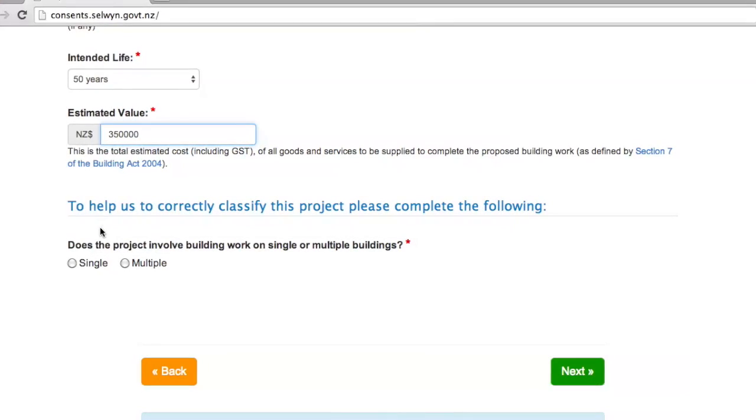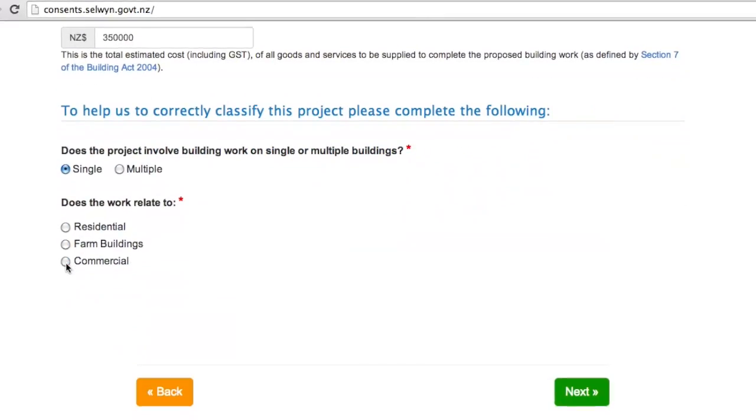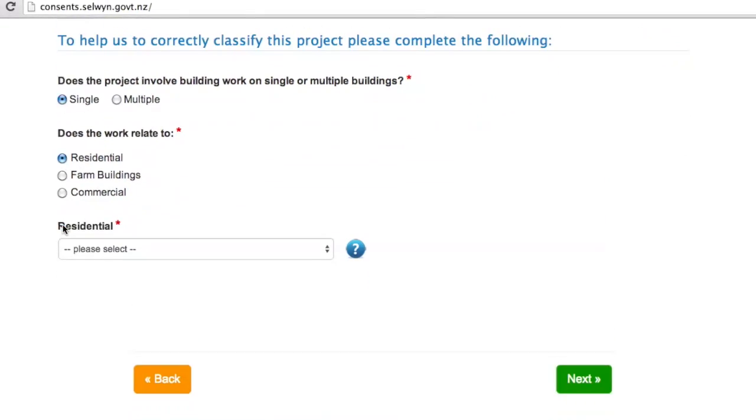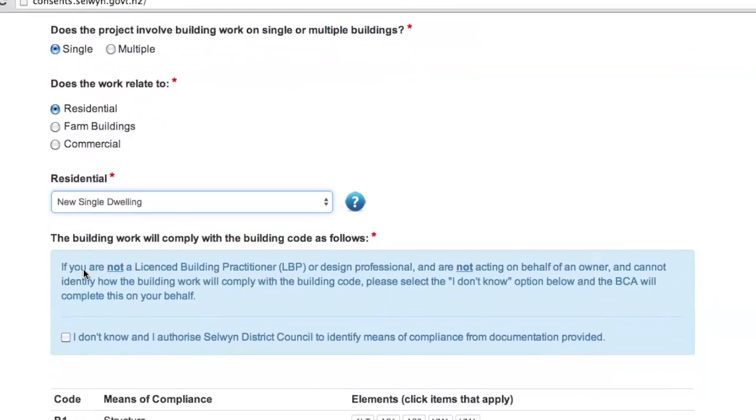Now tell us how many buildings will be involved in your project. Simply click on the descriptions that apply to your project by following the drop-downs. If you are unsure what to choose, get more information by clicking the question mark.